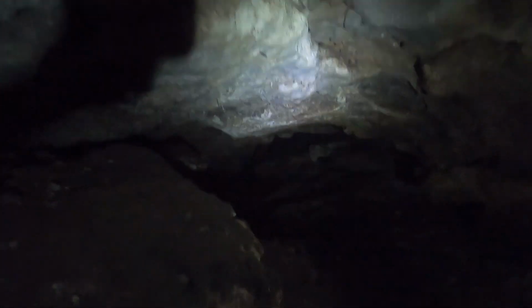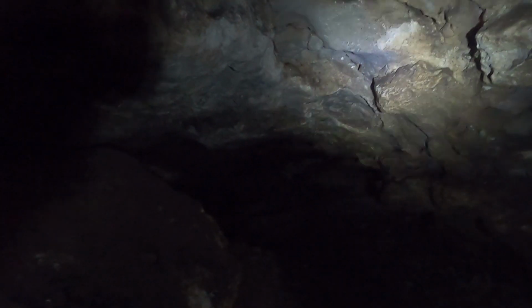Here we go. Unfortunately, y'all can't see on the camera nearly like we can. Gives perspective that you're losing daylight a little bit on the other side. But it goes back that way, a good little ways. And then over here on this side, it opens up to another whole room.